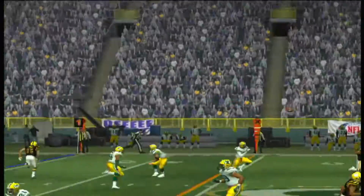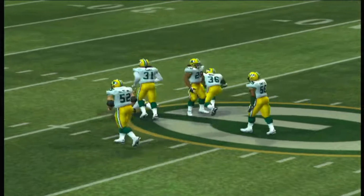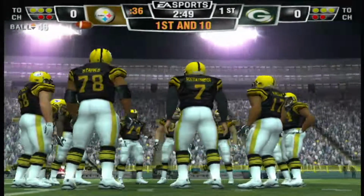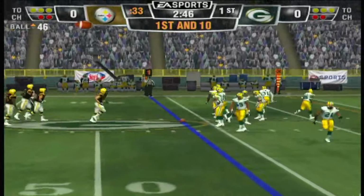Steps up in the pocket to get away from a defender. Makes the catch. Yeah, he scored a few style points with that one, but more importantly, they pick up the first down. Ball on the 46-yard line.